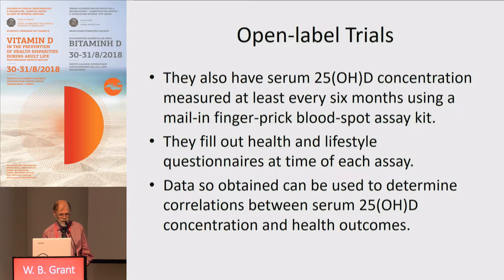The important thing here is they measure serum 25-hydroxy vitamin D at least every 6 months, and they can use a mail-in finger prick blood spot assay kit, which is very inexpensive, around $35 in bulk, around $60 commercial. In the grassroots health approach, they fill out health and lifestyle questionnaires at each time of the assay, and so the data can be used to determine correlations between serum 25-hydroxy vitamin D concentration achieved and health outcomes.